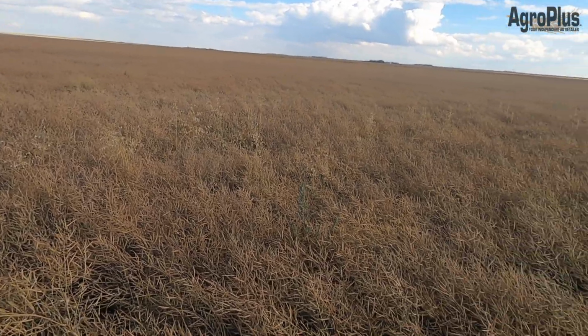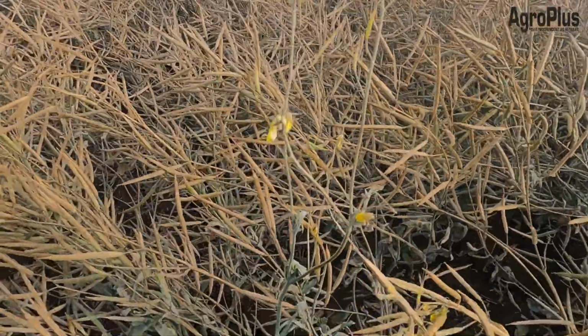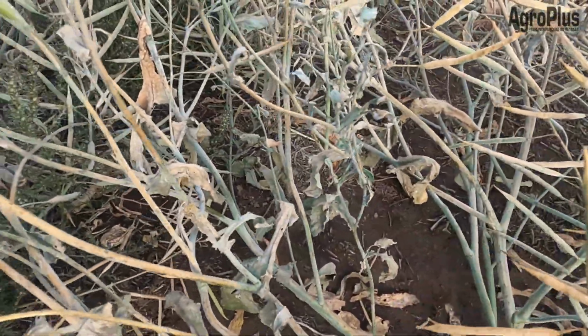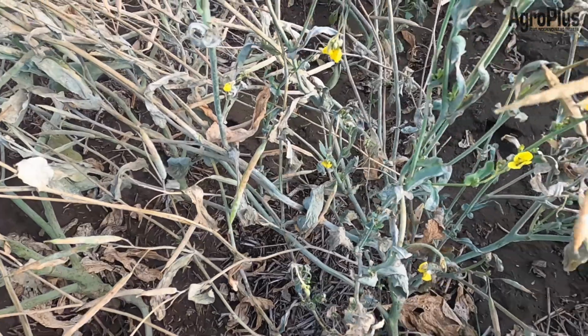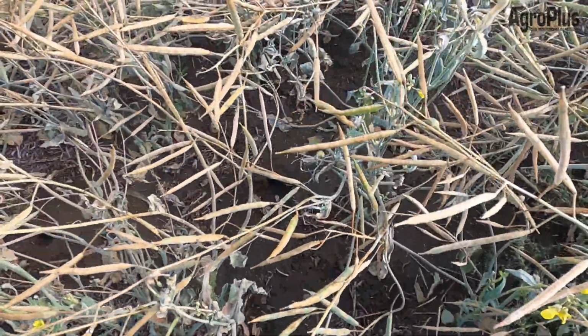Here's a canola field that had some good regrowth going on, preventing harvest. It has been sprayed a few days ago, actually late last week, with Reglone. You can see all that green matter is pretty much burning up and turning crispy already, so looking good in here. A couple more sunny days and this stuff is going to be pretty crispy, and then we can get in here and get this harvested.